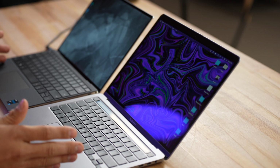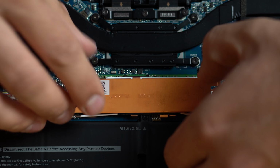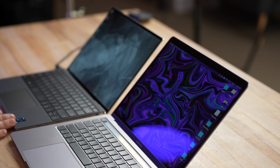Now, the RAM and the SSDs match up here, but with the XPS, those upgrades are cheaper when you're buying it out of the gate, and you can actually upgrade that M.2 SSD yourself. So my suggestion would be to buy a lower end configuration for the SSD and use our recommended 2TB SSD. Upgrade that yourself. It's going to be faster than what's in here, it's less expensive, and you'll get 2 terabytes of capacity. I'll make sure to link that down below as well.